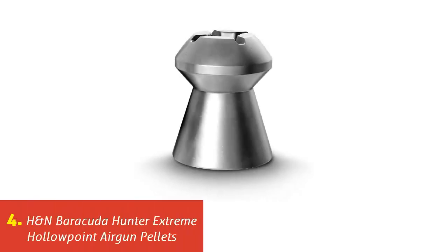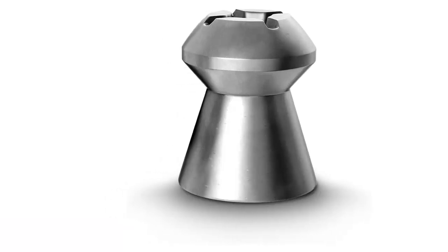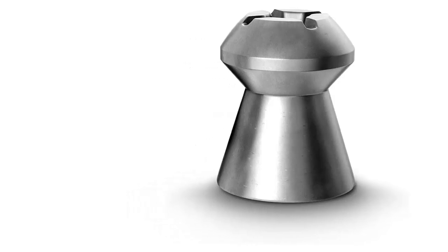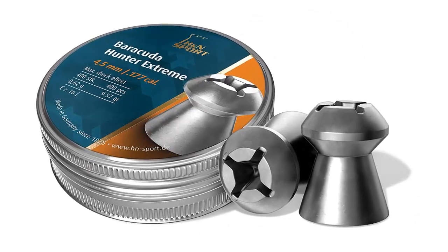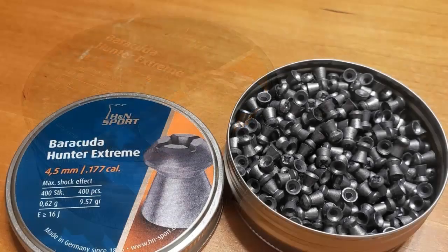Our list at number 4. H&N Baracuda Hunter Extreme Hollowpoint Airgun Pellets. Try the airgun pellets enthusiasts describe as the perfect hunting pellet, one with no comparison. If accuracy is your top concern, you'll appreciate the consistent quality of the H&N Baracuda Hunter Extreme Pellets. These unique hollowpoint pellets are ideally suited for small game hunting and pest control.